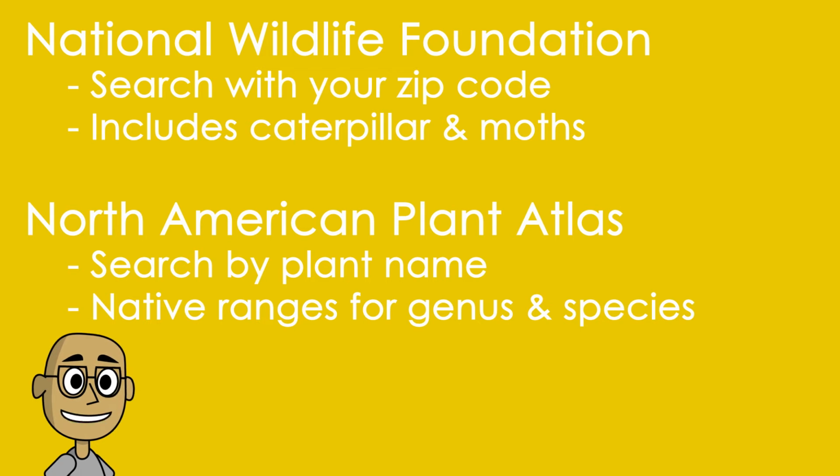The National Wildlife Foundation is easy to use and will provide you with native flora based on your zip code. It also provides the moths and butterflies that use native plants in your area as a host plant. The North American Plant Atlas is best when searching with a specific plant name for native plant ranges. I'll complete a quick tutorial to help you find Penstemon species in your area.